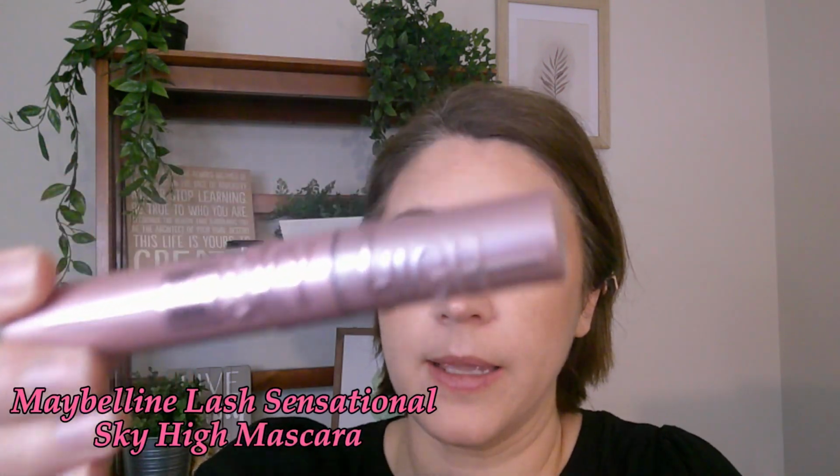The first one is Maybelline Sky High. This is a sort of skinnier wand. I love this on my lower lashes. I use it on my upper lashes as well. I can trust it on my lower lashes. It's my favorite for that. And it's easy to remove, but this is just one of my absolute favorites. I can't even count how many times I've repurchased this.